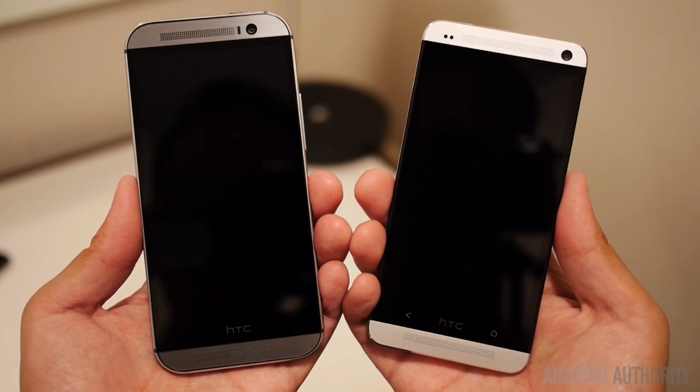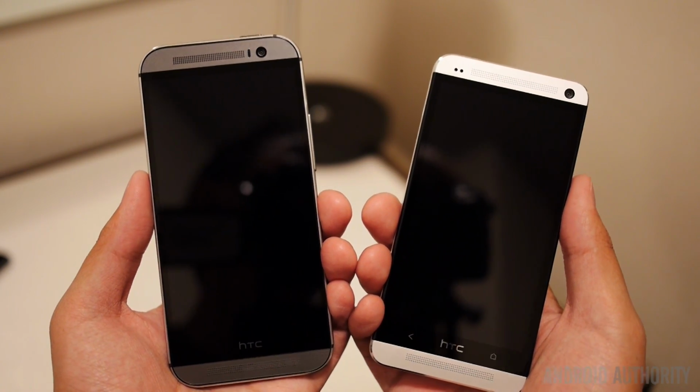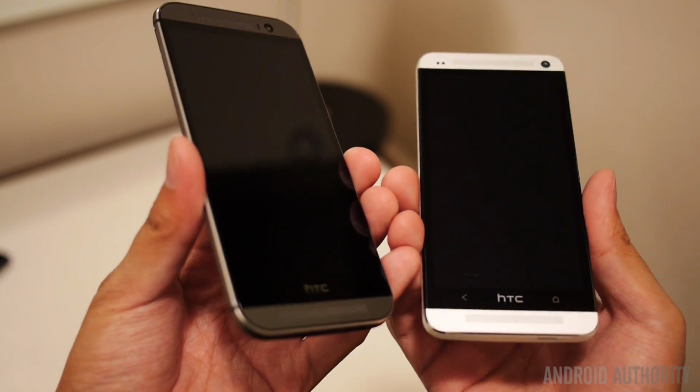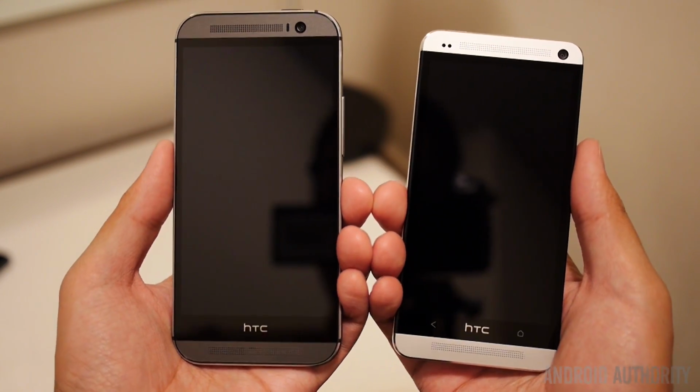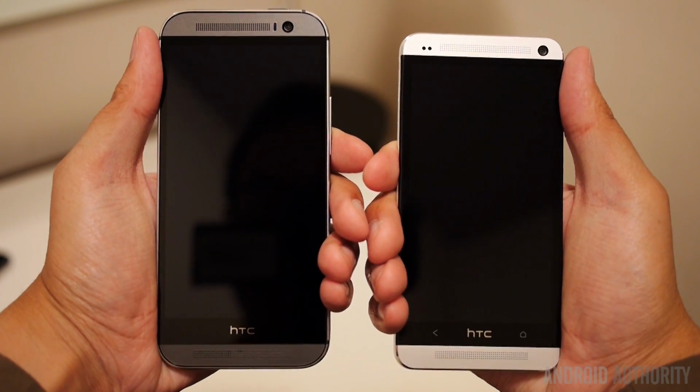Now, while the general design language of both phones is very similar, the latest iteration is even more refined, with more curves and rounded corners. While the award-winning all-metal design of the 2013 edition was fantastic, the brushed metal of the 2014 device adds another level of sophistication to what was already a classy design.